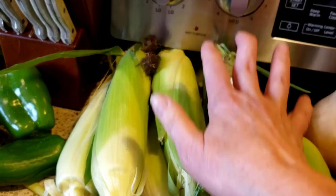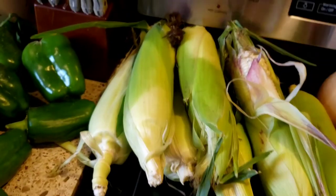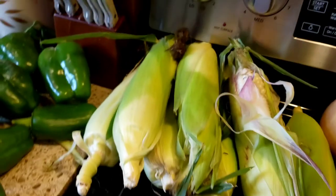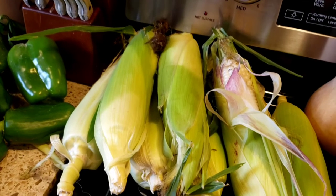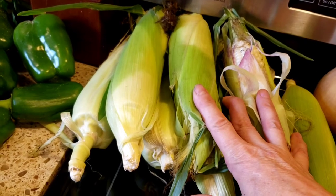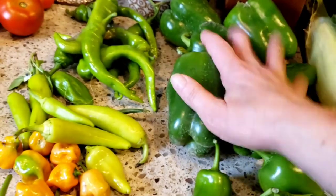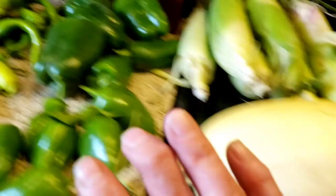And let me tell you, you need no butter, no salt. It's so sweet. My mother must have about 30 ears, and I only took 8. I'm gonna cut them in half, blanch them, put them in ice water right away, and I'm gonna freeze them. So that's that. And then from Rebecca's farm, I got some peppers, some of these peppers, some more tomatoes.